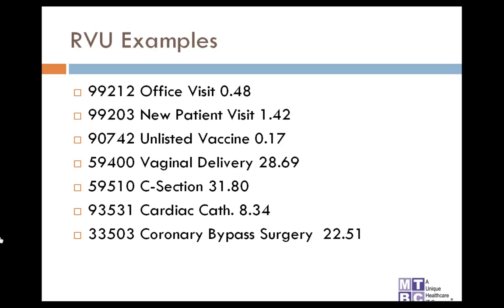If you're going to administer a vaccine, depending on what the vaccine is, this was unlisted, 0.17. Again, a very quick encounter, doesn't take a lot of time, so you see the reduced amount. When you look at a vaginal delivery, obviously more time involved, 28.69. C-section, more time involved, 31.8. And then just a couple cardiology RVU numbers. Cardiac cath, 8.34. A cath takes about 20 to 25 minutes for a doc to do. Coronary bypass surgery, 22.51. So, interesting to me, a bypass surgery takes about 3 hours versus how long a vaginal delivery might take. When you look at it, you'd think one would be higher than the other.